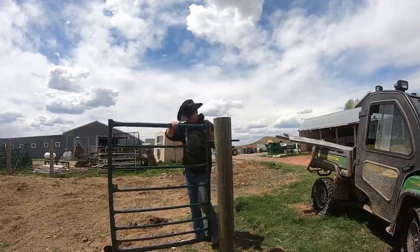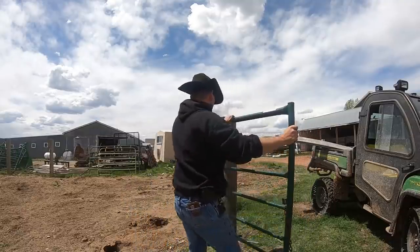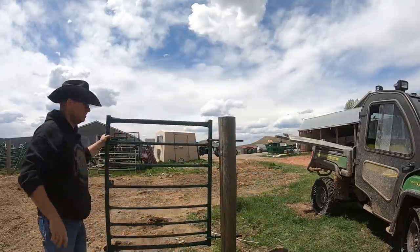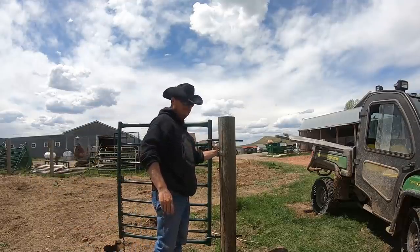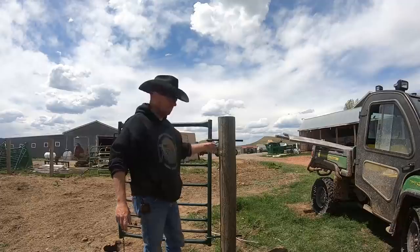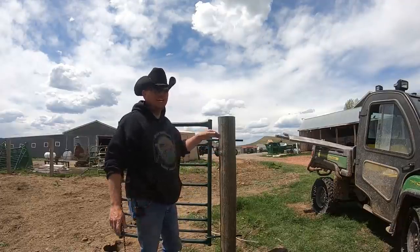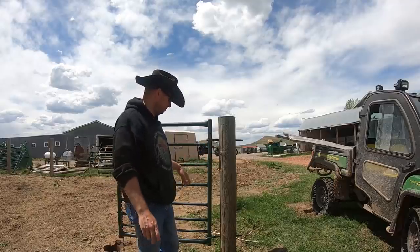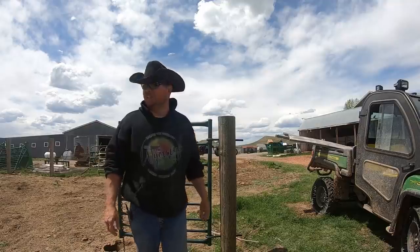Okay, so. We're gonna come at this thing this way and see if we can split this post. I don't know if we're gonna be able to, but we might be able to. If not, we'll just pull the whole darn thing out, we'll move it off to the side, and then I'll split it later to get this gate off of here.